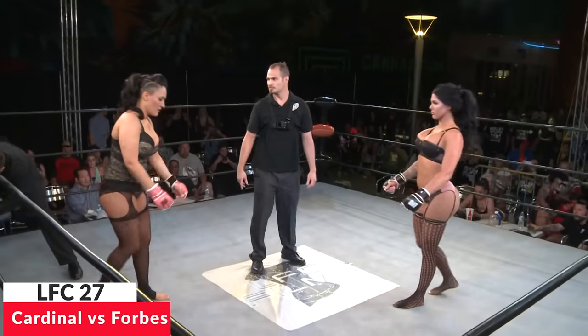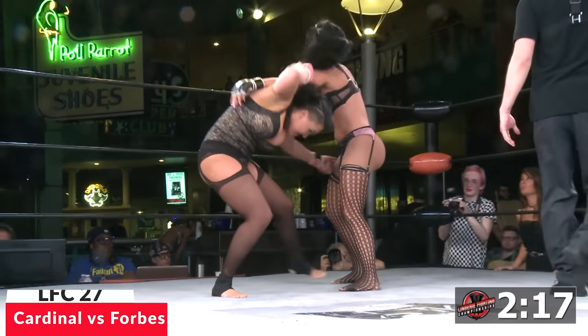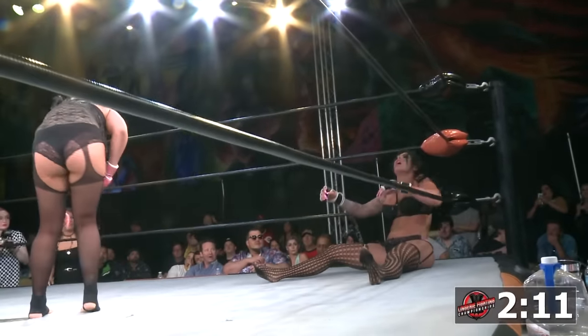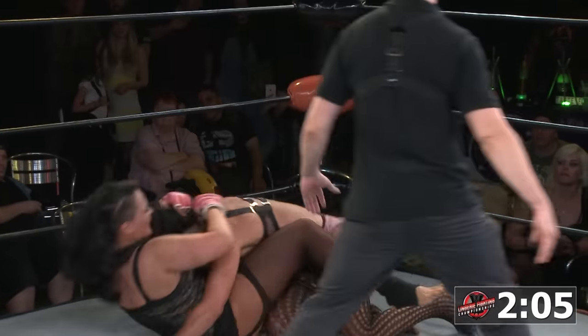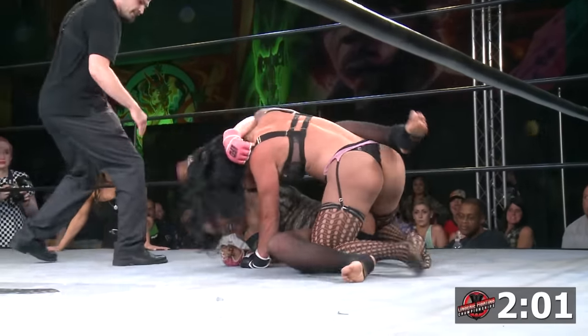Never been more of a fan of the ref cam than I am tonight. Lifting her high in the air, slamming into the turnbuckle. Wow. Using this ring that we're using for the first time to its full advantage. Oh, and somehow she battles back, up to the top.